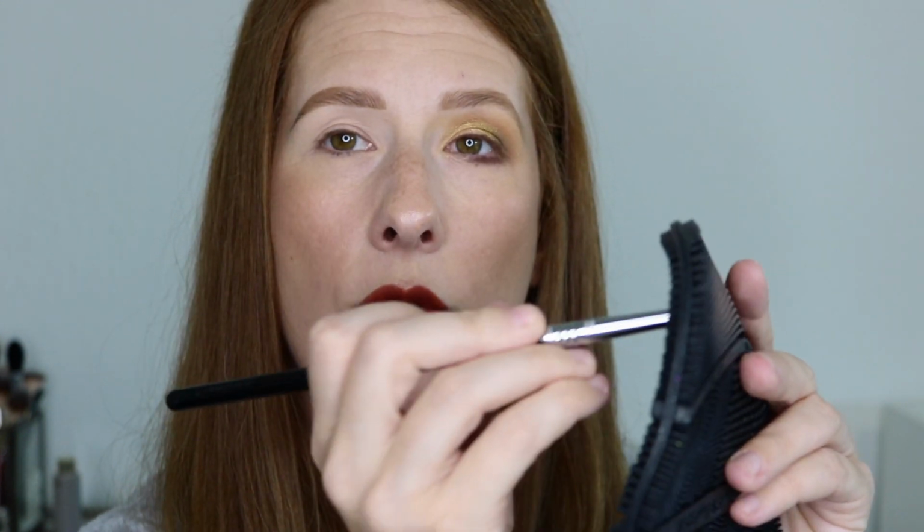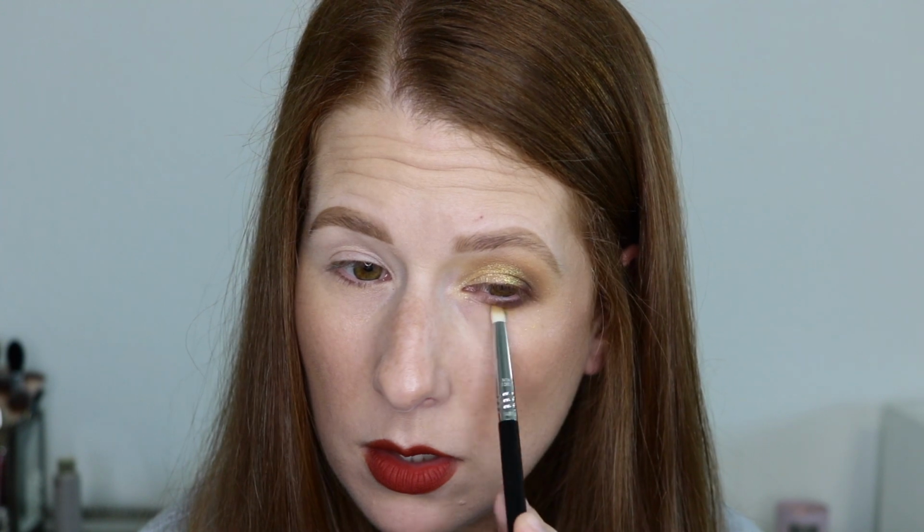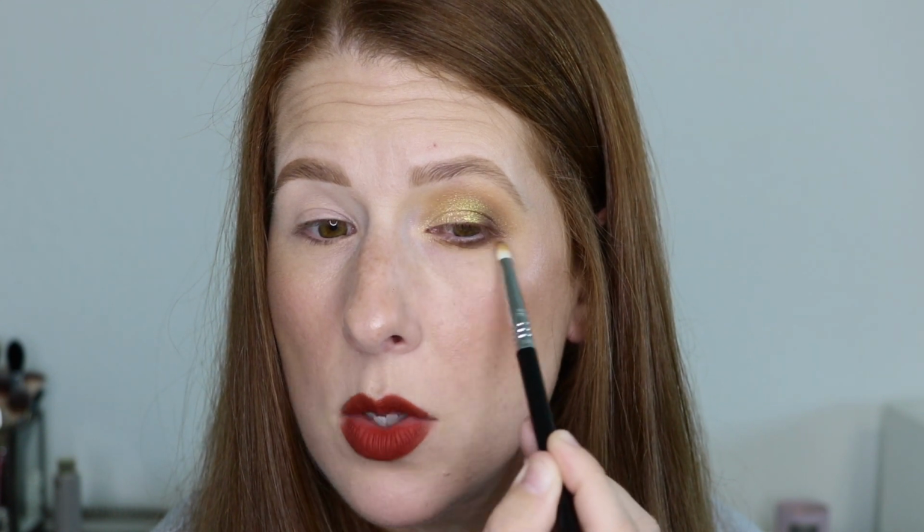Okay, I need to clean off my Sigma pencil brush, and I'm going into that Howl shade that I used first. I'm going to blend that deeper shade with this pencil brush. Taking my finger and Mummy's Curse, I just want to pop a little bit of that in the inner corner because I love an inner corner pop.